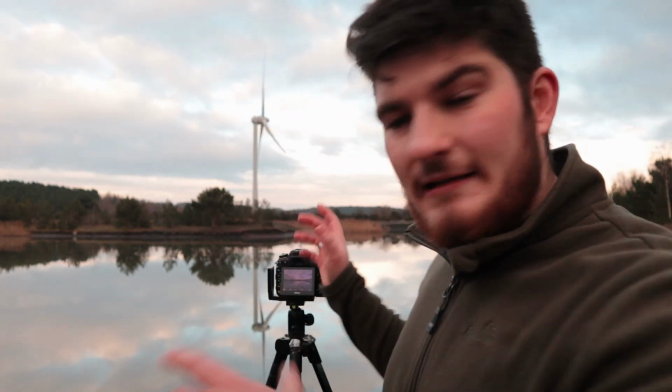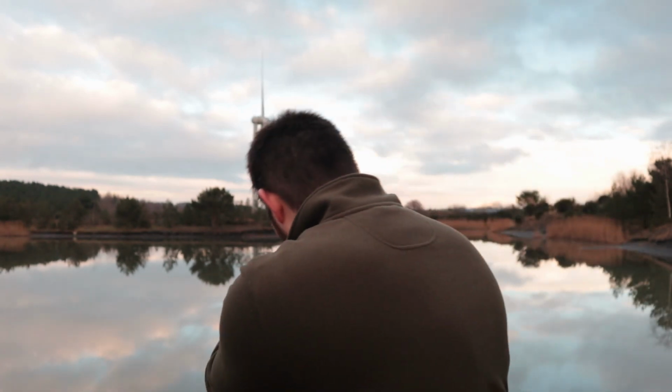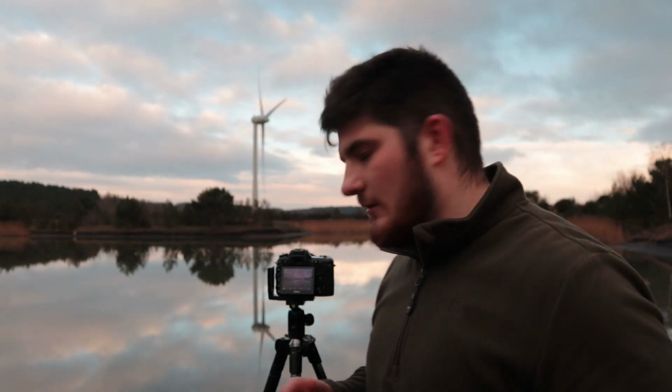Just going to take one more, angle it down a little bit because I'm kind of clipping off the reflection. So I'm going to angle this down a tiny bit. That sky is just amazing. I'll show you one more time. Oh, wow, look at that.